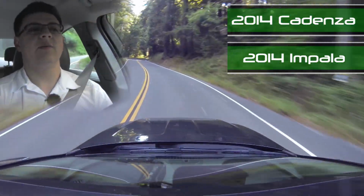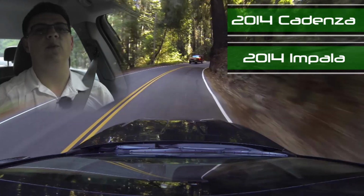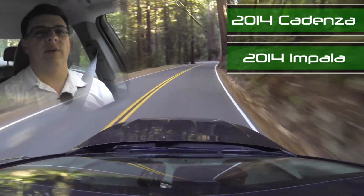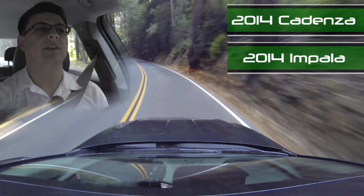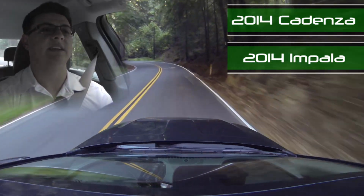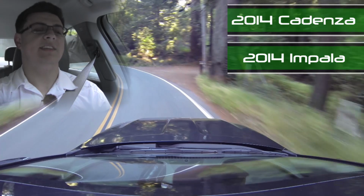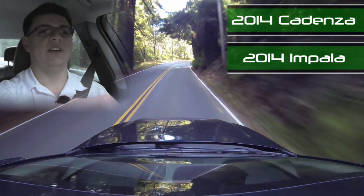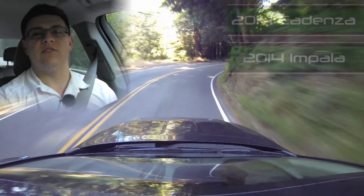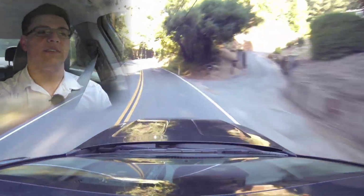Road and wind noise are very well controlled in the Cadenza and the Impala, but the Impala is just a tiny bit quieter. Now, Kia went for a very Lexus-like muted exhaust note in the Cadenza, so you don't really hear a whole lot of that 3.3 liter V6. But in this Impala, GM has gone for a slightly more pronounced V6 note. And I think that's a good thing because GM has a very good track record at providing good soundtracks from their V6s, and this 3.6 liter under the hood is no different.